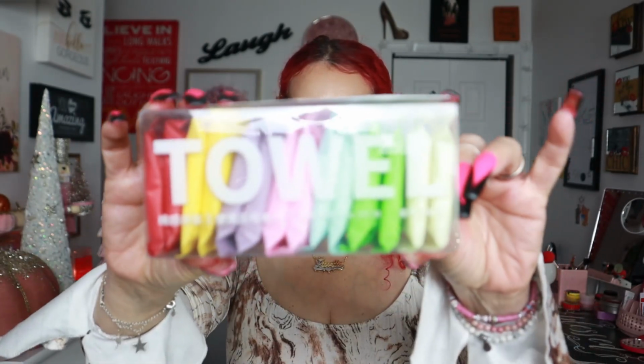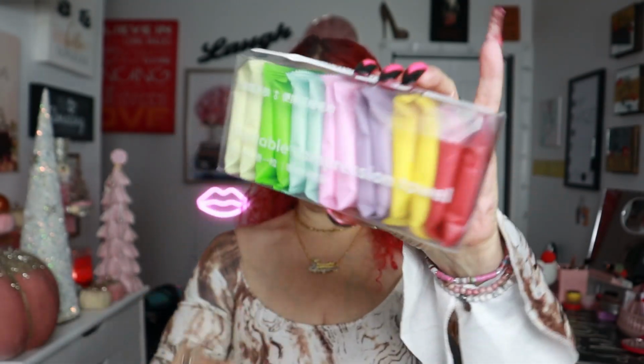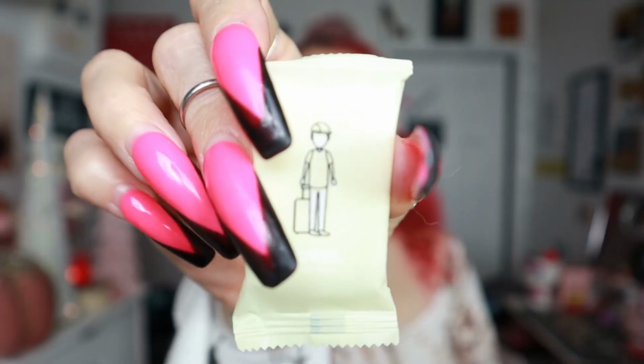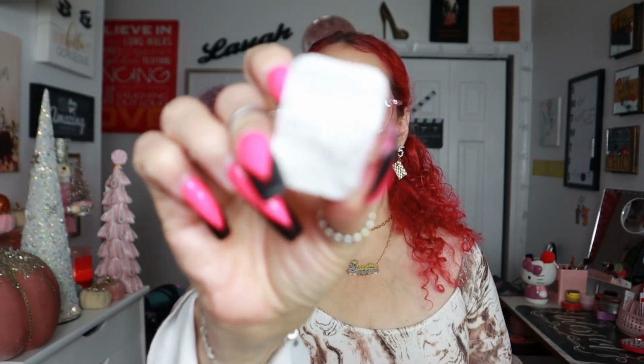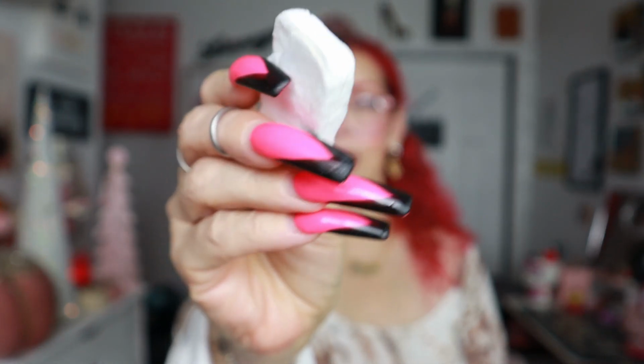A lot. Then they send also this, and this is a portable compression towel. If you're in a tight situation where you need to use towels or clean yourself or something, you have some of these in your wallet, in your purse, in your car, and it comes in handy, believe me. This is how they look. Taking them out, you wet them and they grow. Look ahead. See? You wet it.